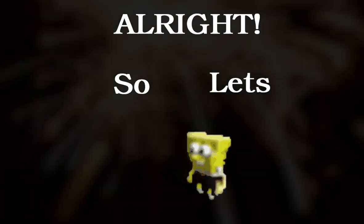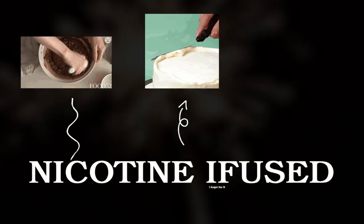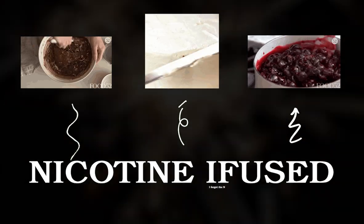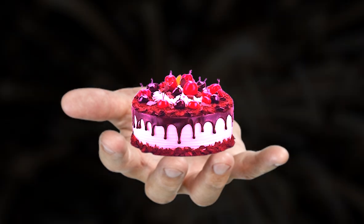Alright, so let's break it down. Nicotine-infused batter, nicotine-laced frosting, and a rich Black Forest jelly, also infused, of course, all leading to one potent cake. But first, I need to pick up some ingredients.